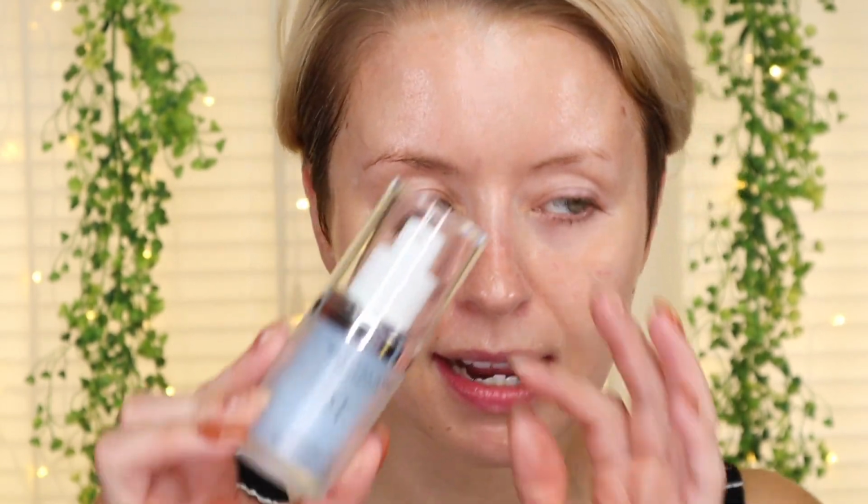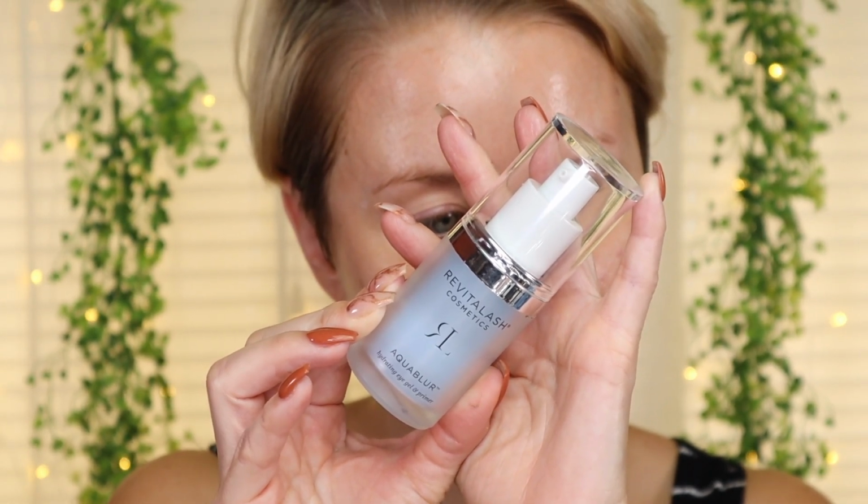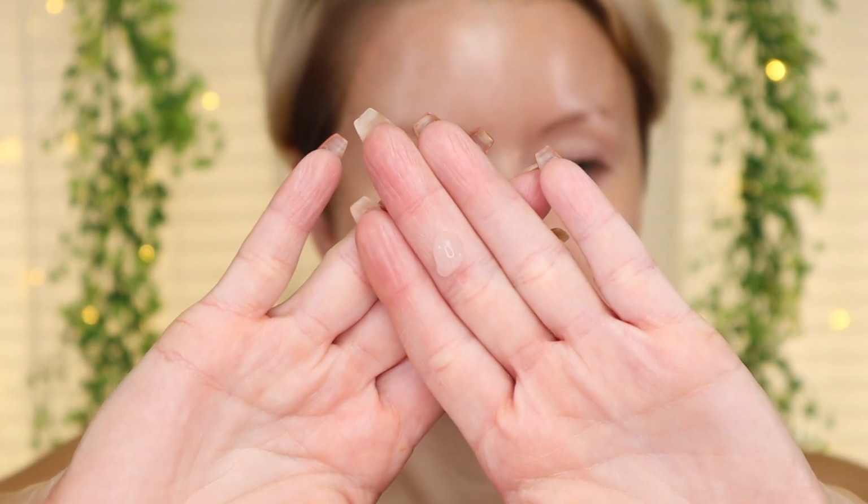I do want to try this one from RevitaLash. This is the Aquablur Hydrating Eye Gel Primer. I've been wearing this the last couple days, and it seems to be working. That's what it looks like there. I usually go in, and I already have my traditional eye cream on, but this is supposed to just give your under eye area that added bit of moisture and prep it for the makeup application.